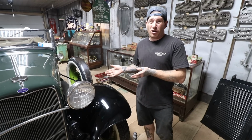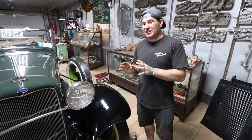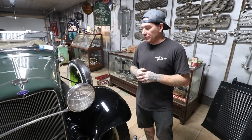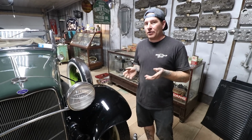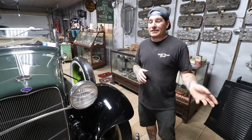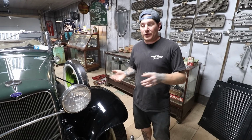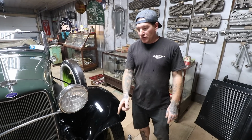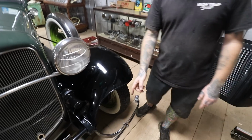From what I understand, this car was restored back in possibly the '80s, and then went through a couple of owners and was driven a bunch. So knowing that, we know that there wasn't as much reproduction parts out there back then, and there was a lot more original stuff floating around. So we'll start in front here and kind of work our way back. So first thing, a big discussion, is bumpers.